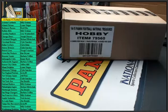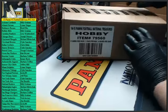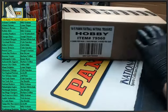Multi-team cards will be random at the conclusion of the break. There's no majority ownership. Any teams that do not get a hit will get $5 store credit. We go by the group break checklist for all cards, so if there's anything in debate, it'll be solved by group break. Any cards without a specific team will be random to all participants.